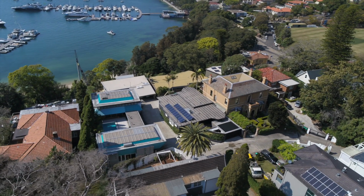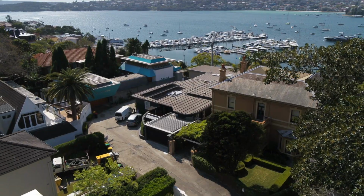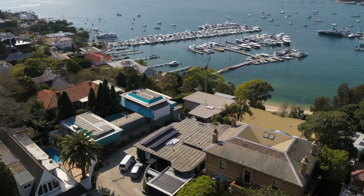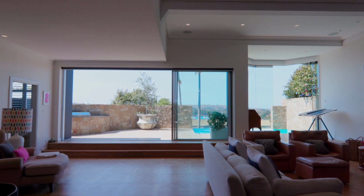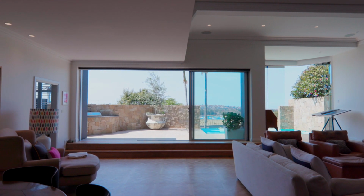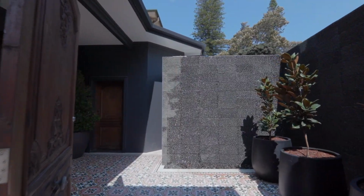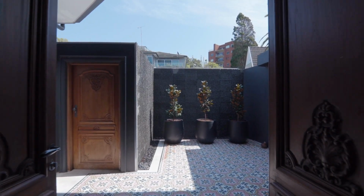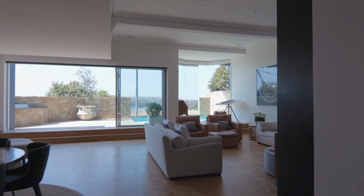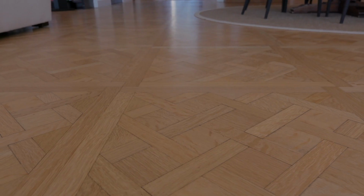Set in an exclusive enclave, this sublime Michael Sutter-designed residence embodies luxury and lifestyle. The striking freestanding haven uses elevation and framing glass to maximise outlooks across the glistening water to the boat-studded Rose Bay Marina. Private and peaceful, it welcomes you through a Moroccan-inspired garden with a luxe water feature and framing wooden doors to a layout culminating in a living dining space enhanced by high ceilings and parquetry floors.